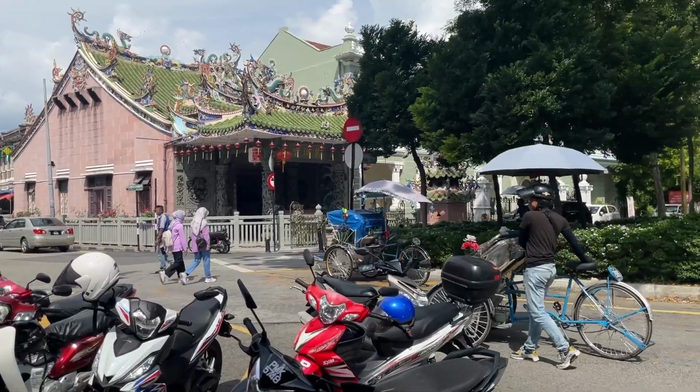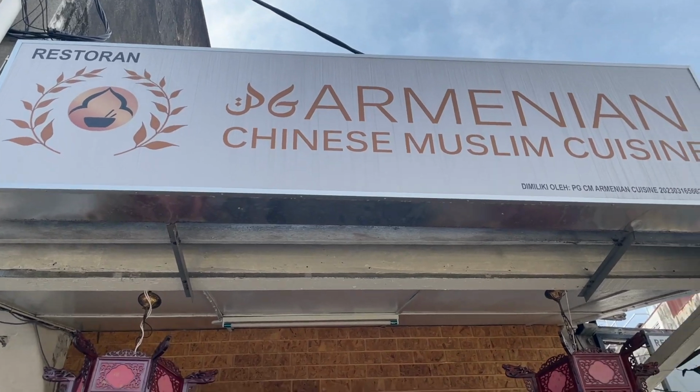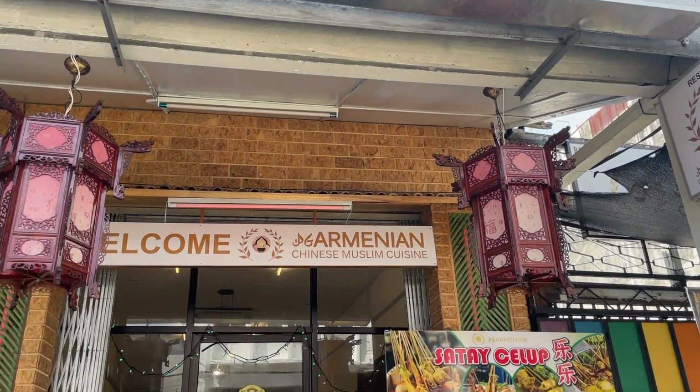We were pretty full at the time, but the next time we are in Penang, we will be sure to try this Armenian Chinese Muslim restaurant.